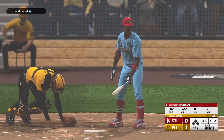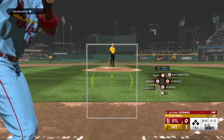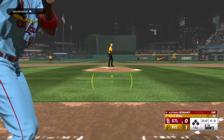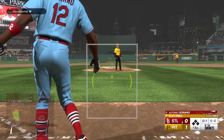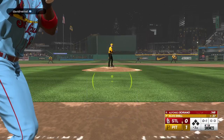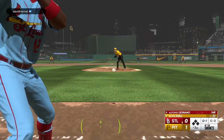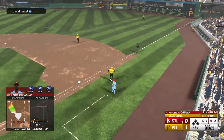Welcome back. New inning getting started. And stepping in for the Cardinals, Alfonso Soriano. A wide kick to the pitch. And first offering is fouled off. Soriano goes 6'1", 180 pounds. And usually he's a second baseman, but today he's starting in the outfield. Makes the grab, one away.